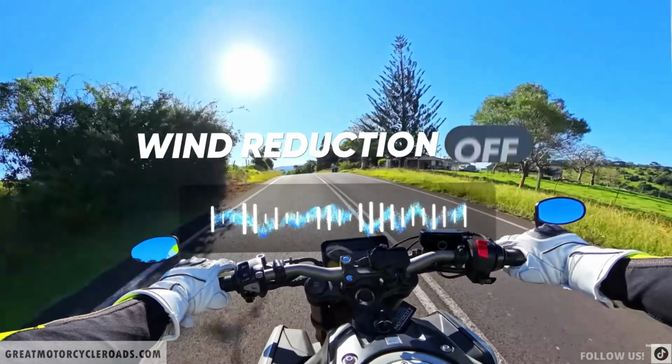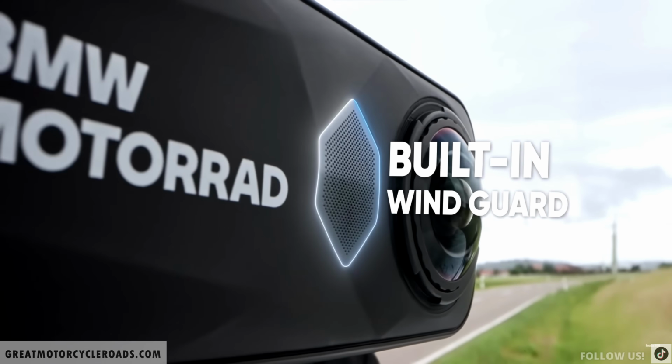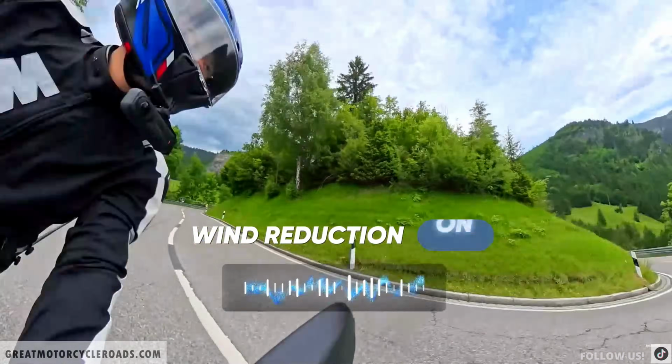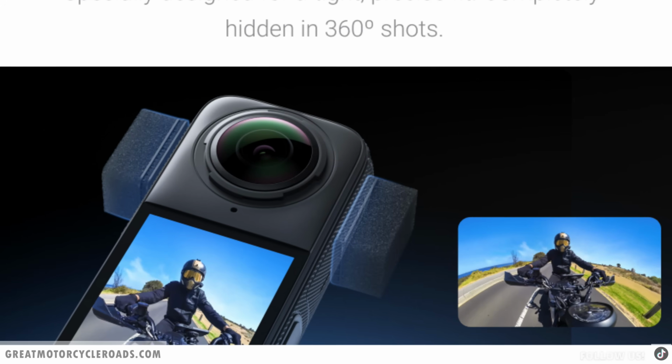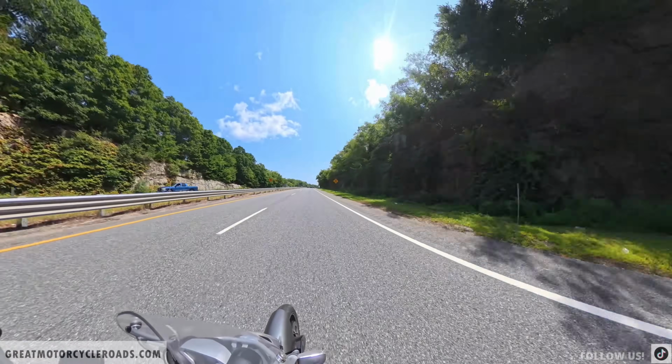Another big win for the X5 is the built-in wind guard. Motorcycle vlogs often suffer from wind noise drowning out your voice or the engine sound. But the X5's multi-layered steel mesh cuts through wind noise way better than the X4's stick-on wind muff option. I recorded at 70 miles an hour on the freeway, and the X5's audio was a lot cleaner.